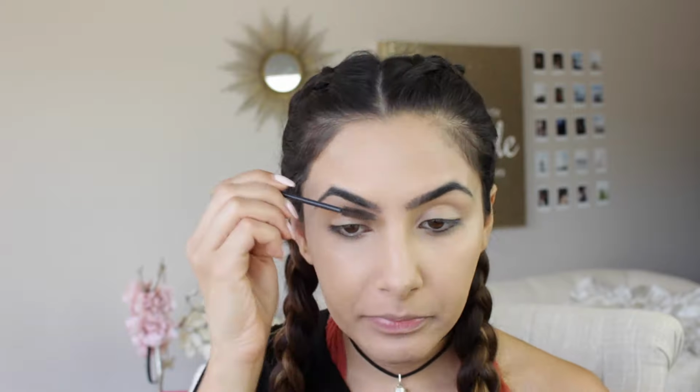So the products I use for my eyebrows are the Anastasia Beverly Hills Dipbrow. I use the color Dark Brown. And I also use my MAC. This is an angled little brush, and I think it's a 266, but it could be 286. I don't know. I'll put it down below and let you guys know, but I forget. It's like marked off. And then I also use a spoolie.